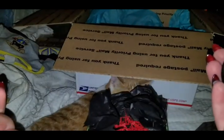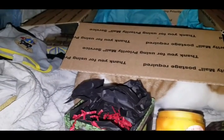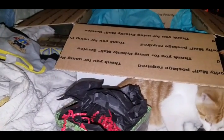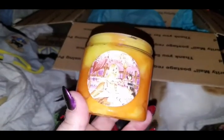Hey, don't be eating my peanut stuff. This smells so good. Oscar, you want to smell? Come here, buddy. Want to smell? No? We don't want to smell. Don't eat it, just smell it, dude. You don't know how to smell and not eat. Oh my god, it has such an amazing pumpkin scent to it. Oh, I'm so using this tonight.